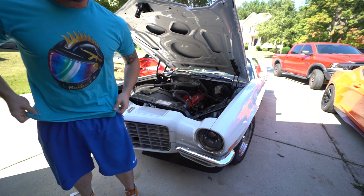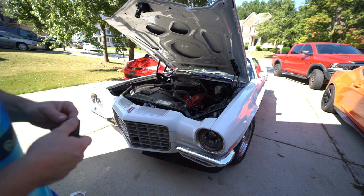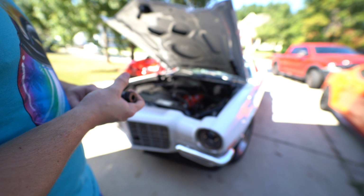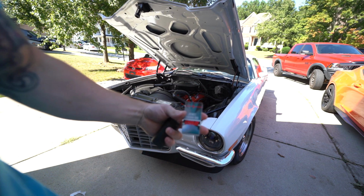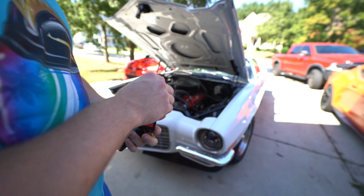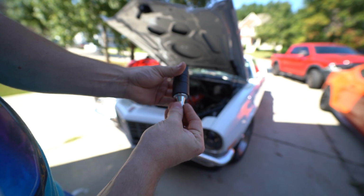So my oil light's been on for the past couple of days. Actually, it's been a little bit longer than that. It's been on since I got the car. So I'm pretty sure that the oil pressure sender unit is blown. At least I hope that's all it is. So I got a replacement one here. It's pretty simple. It goes out the back of the block like this, using your remover tool here.